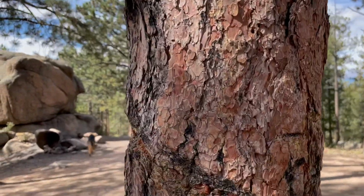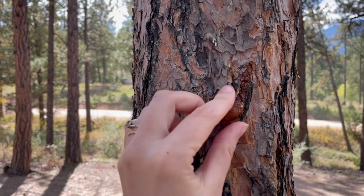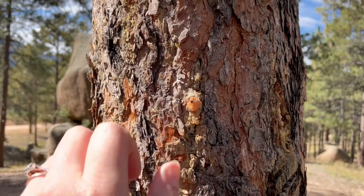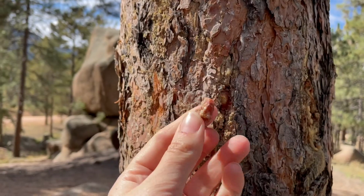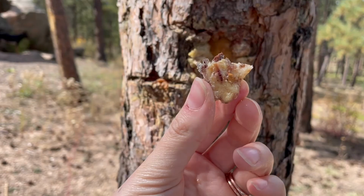Pine resin actually has a lot of benefits. You can melt it down to create like a salve for wounds. It's very anti-inflammatory, antibacterial, which is super cool. Some of it might be hardened, but that's okay. You can melt it down when you boil it. So right here is a big glob. Pull it off the tree like that. Oh yeah, that's sticky. But we got it.